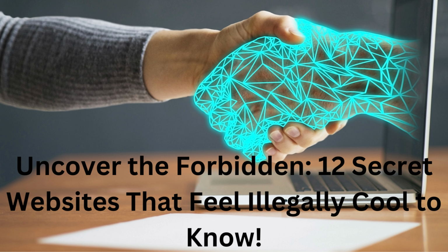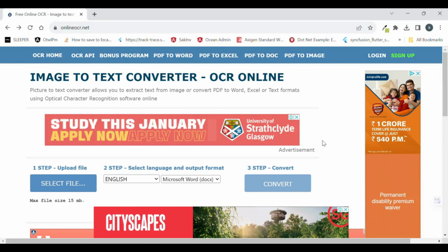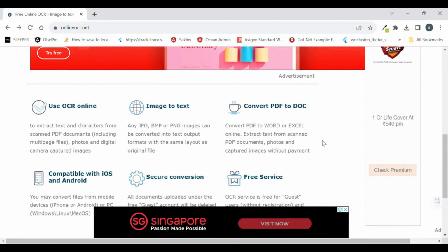Uncover the forbidden 12 secret websites that feel illegally cool to know. 1. Online OCR. Use optical character recognition software online. The service supports 46 languages, including Chinese, Japanese, and Korean. onlineocr.net.